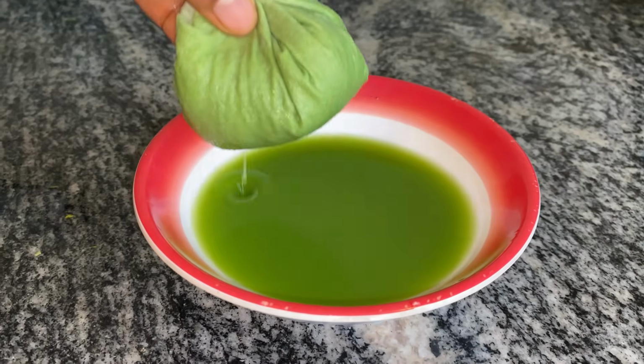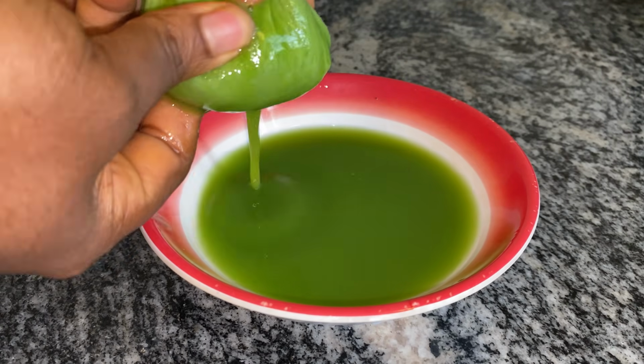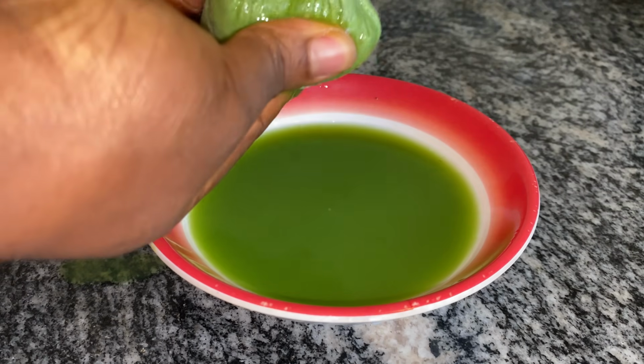Before we get into the two different methods of preparing this, which is the boiling and this one, which is to extract it fresh, let me know the one you prefer in the comment section and why. So now let me break down the two methods of preparing this one.